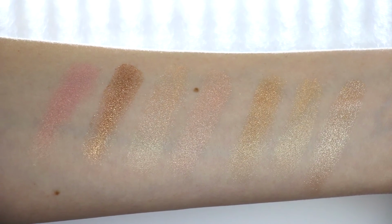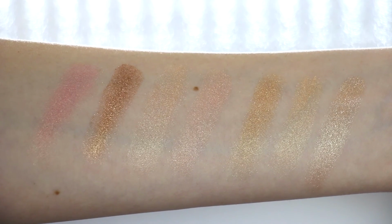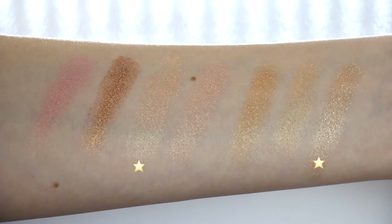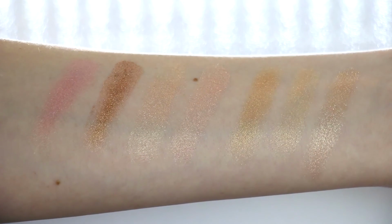I'm still debating whether I'm going to actually pick that one up because again, the Dior highlighters are about $20 more expensive. I would say that the Dior 003 is the most similar to Becca Champagne Pop. It's just a little bit more glossy. When it catches the light, it shines a little bit more.